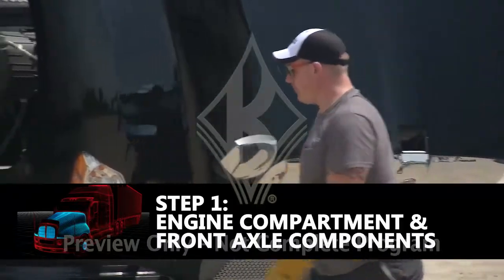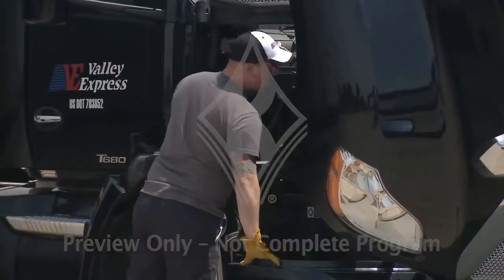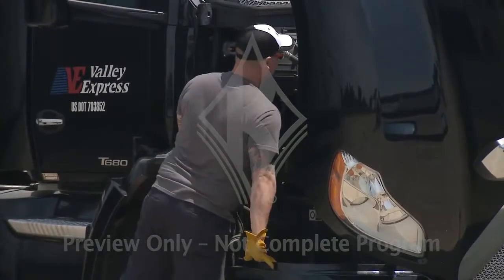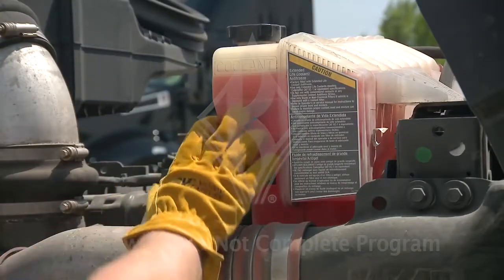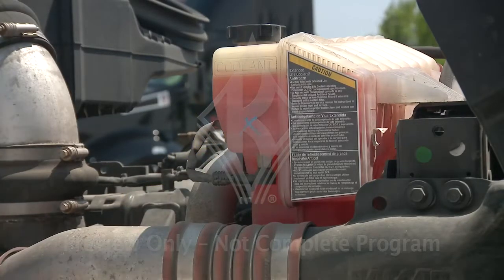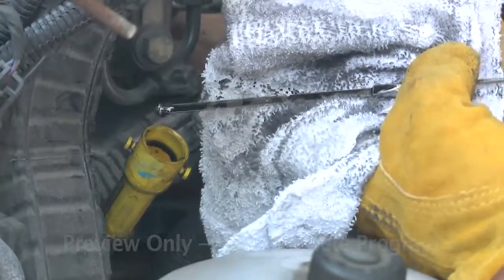Step 1. Inspect the engine compartment and front axle components. Verify that everything under the hood appears to be in good condition and has no obvious issues, and then begin your inspection of the engine compartment on the passenger side. Check all fluid levels, like your oil, coolant, and transmission fluid, plus any other fluids on this side. Wipe off any dipsticks and get them seated properly to get a good reading. Top off any fluids that are under the add line.